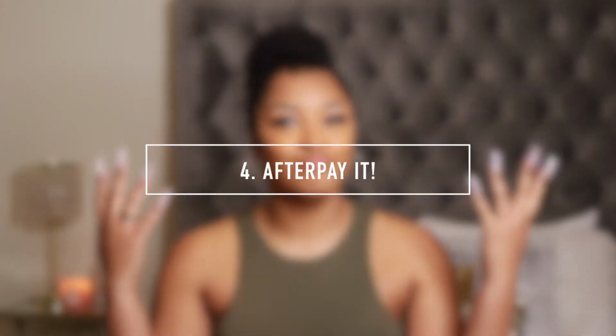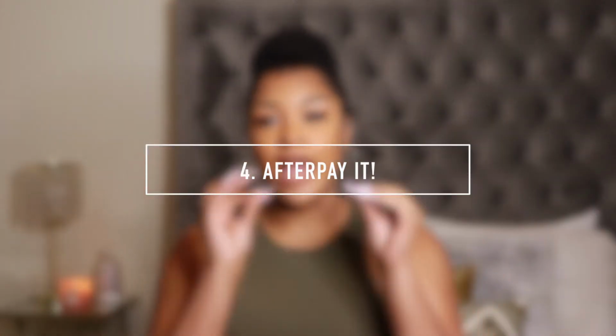All right, so the next tip that I have, y'all are probably not going to be surprised about, but it is actually to just use Afterpay or Klarna on your purchases. Y'all know that I'm an advocate for Afterpay, baby. If I have the money for it, I'm probably still gonna Afterpay it, just because $10 coming out of my account every 2 weeks looks so much better than $40 coming out at one point in time. I'm exaggerating just a little bit, but y'all get what I'm saying.